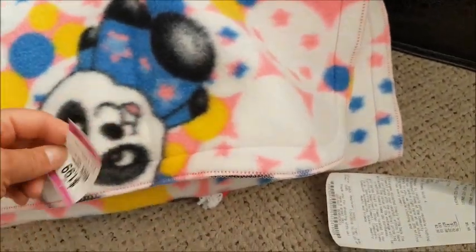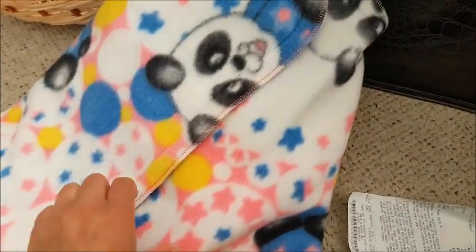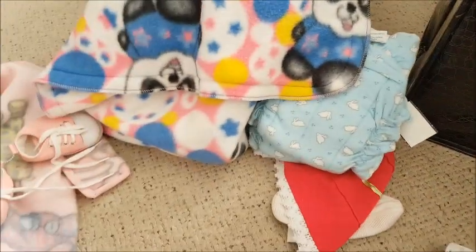But it was only $1.99. And it has pandas all over it. So pretty. It's like a white blanket with bright yellow, bright blue, and bright pink everywhere. With pandas. It kind of is kind of circusy, but with pandas. Sort of a cute, that I can line that up.